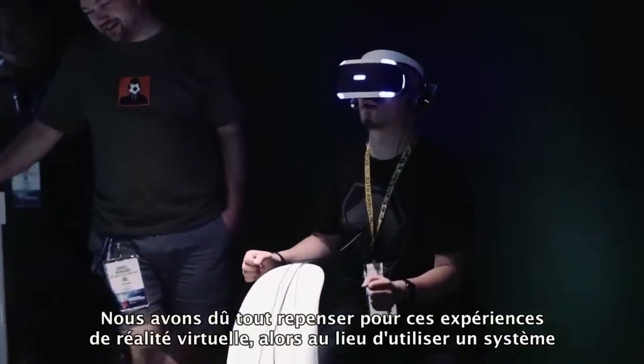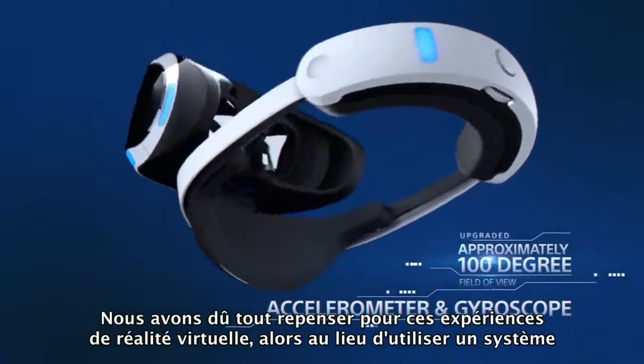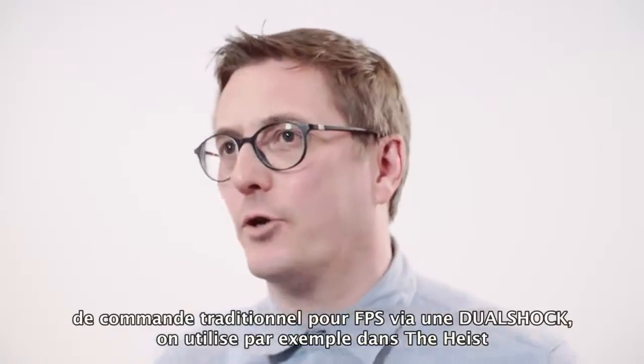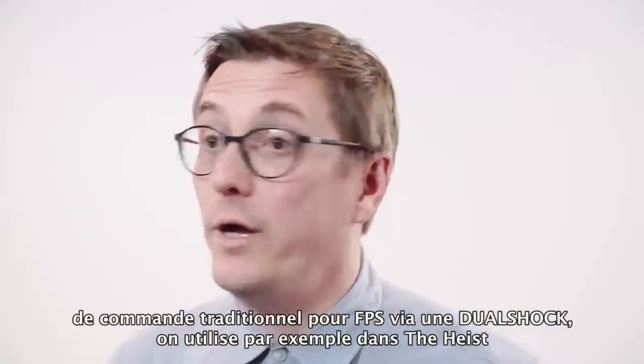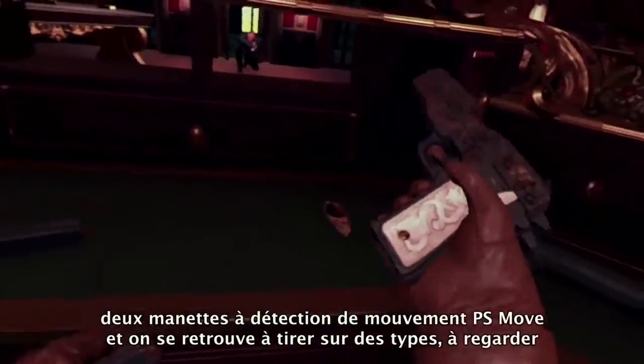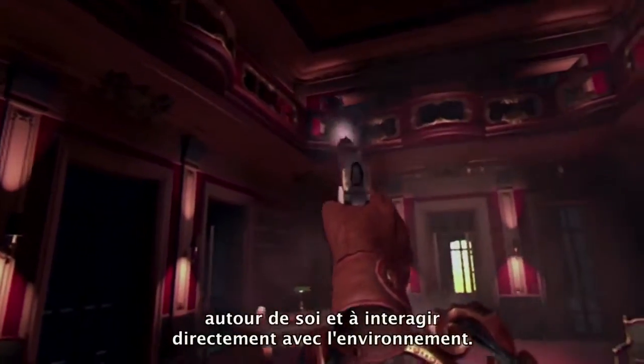We've had to think from the ground up and design from the ground up for virtual reality experiences. So instead of using a traditional FPS control system on a DualShock, for example, in the Heist, we're using two Move controllers, and you're actually in there, actually shooting baddies, looking around, one-to-one relationship with your hands and the environment.